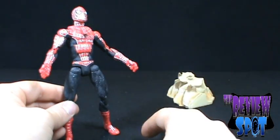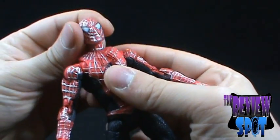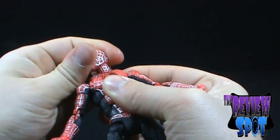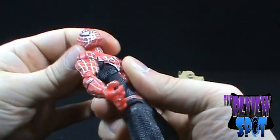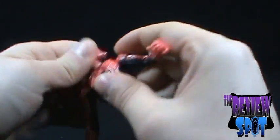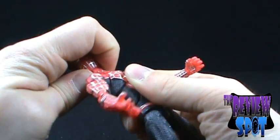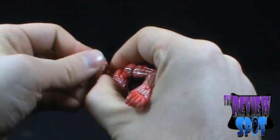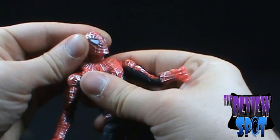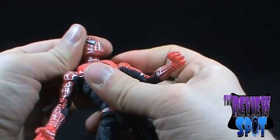Move him aside. In the way of Spider-Man's articulation, he has a pin and socket joint head. It's not really a ball joint. So you can move it up and down. You can bend at the neck, but unfortunately you have to get the neck just right. I think you can see the hinge right there. You have to get the neck just right for you to bend the head up and down. Moves left and right. The lower neck also moves.